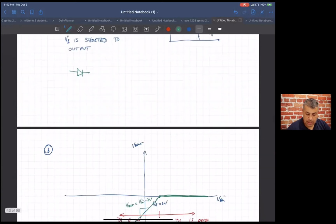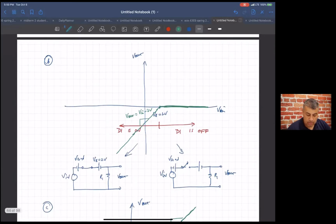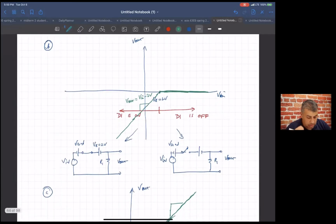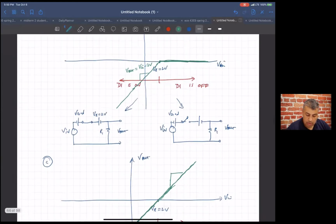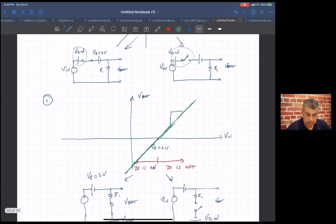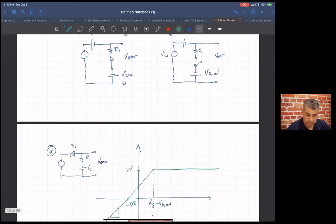Okay, and then I did the same thing over and over and over again. I just sort of put in this VD on value whenever I wanted to replace the diode, redoing everything in 3.9.